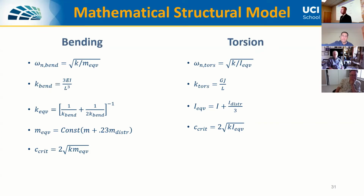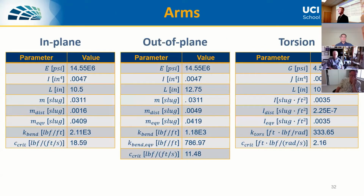For the mathematical structural model, as I mentioned, the frame was decoupled so you could treat it like cantilever beams. Taking some structural equations for bending and torsion of cantilever beams, these are rearranged to extract the equivalent spring constants for those sections. For in-plane bending of the rotor arms, it was assumed that inside of the strut brace, the frame was essentially rigid, so all of the compliance was assumed to happen outboard of the strut brace. Out-of-plane bending of the arms was assumed to occur near the center line of the fuselage, and the structural elements were added as springs in series and parallel where appropriate.